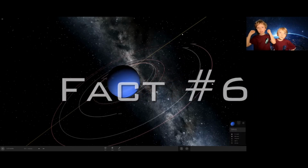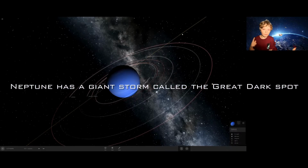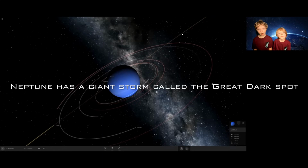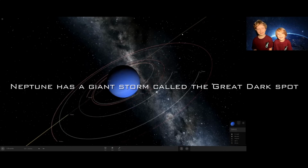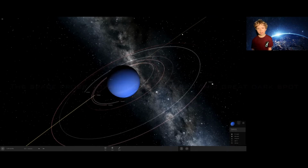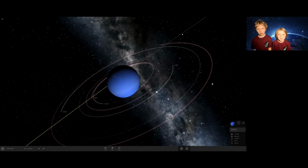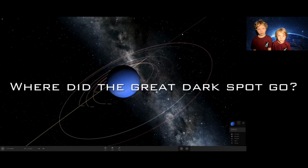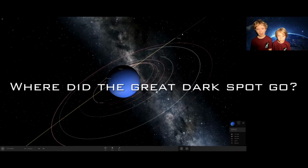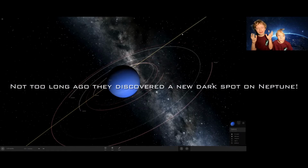Fact number 6. Neptune has a great dark spot. Its name is the Great Dark Spot. And Voyager 2 was the one who pictured it. But you're not gonna like this part. When the Hubble Space Telescope looked at Neptune 5 years later, Neptune's Great Dark Spot vanished. But the good thing is that it gave birth to a new great dark spot.